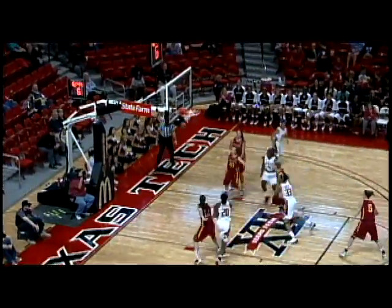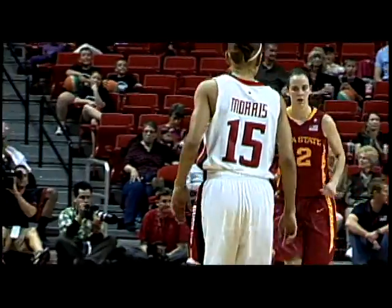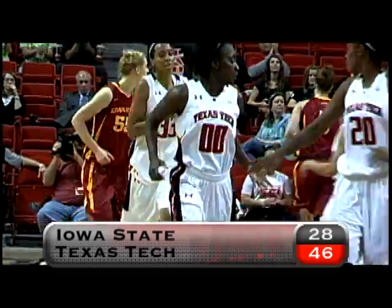Casey Morris with 11 points in the game. Here she opens the second half with one of her 3 triples in the game. This one from long range, and the Tech lead is 19. Lady Raiders with 9 points off the bench. Brown with the dribble penetration pulls up from 15, and the jumper is good. 46-28, Tech with the commanding lead.